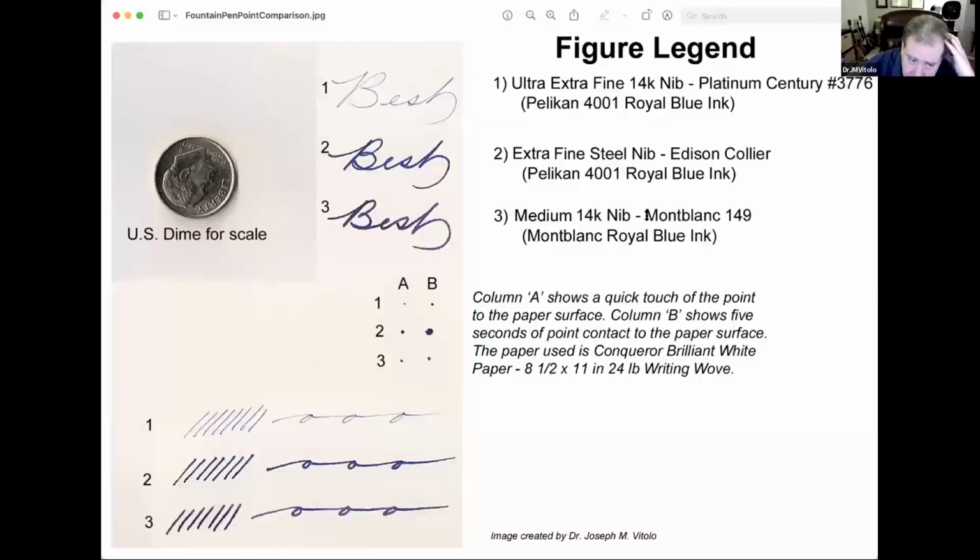I'm going to post one more image for Liz. Go ahead. I've got several of these here. I'll post some into our messenger group, but this basically was an early comparison I did between a Mont Blanc medium 149, an extra fine Sailor Collier, and that was a Jowo nib on there, steel.